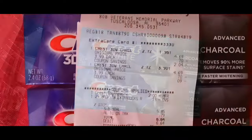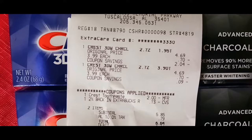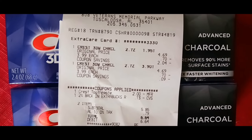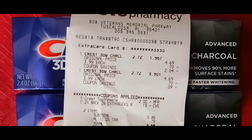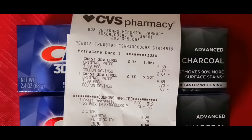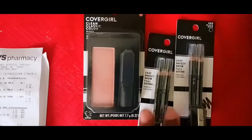So let's look at my receipt. Okay, y'all see my receipt? The $2 off one came off, and a 2% cash back, which is 13 cents. Made it $5.85 out of pocket, but I got back that $5 extra buck, and I rolled it to my next transaction. Okay, here's my next transaction.